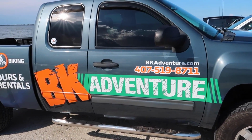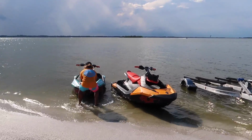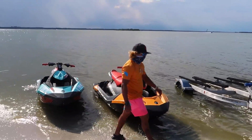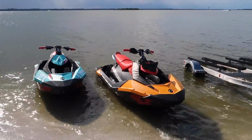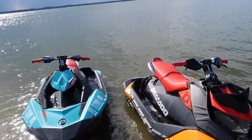This is the company that we are getting the jet skis through. And this is Ram right here. He is just setting up the jet skis right now for us. There they are. These are cool looking. I haven't been on a newer jet ski like this. All my jet skis were old. They didn't look anything like this.